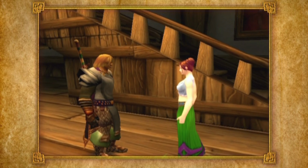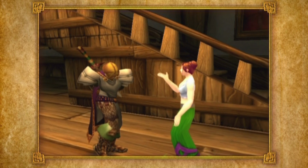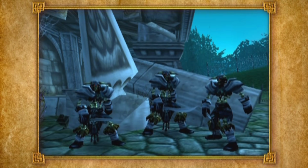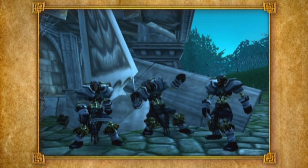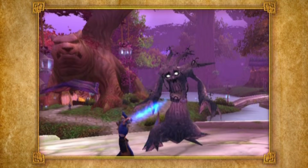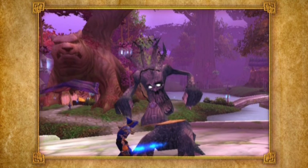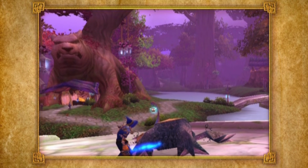We also tried to inject some of the Warcraft humor. Warcraft 3, Warcraft 2, these games have a lot of humorous elements in them, and we wanted to make sure that we captured some of that in the World of Warcraft. A lot of the creatures have some really unique stances. If you watch a creature for a while, they'll do some really humorous kind of animations.